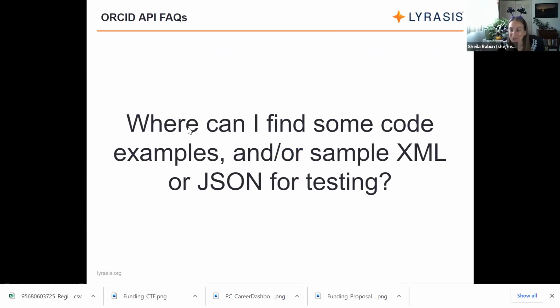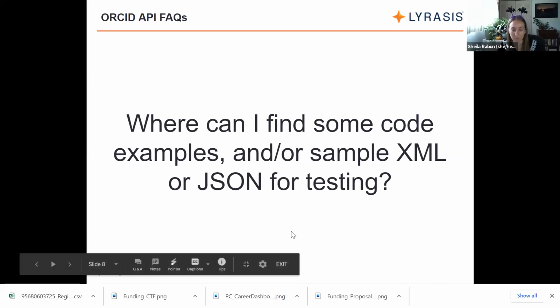Okay, here's our next question. This one is a little specific, so I'm not sure if anybody's going to know the answer, but one of the questions that I get frequently is, where can I find either some code samples or sample XML or JSON to do some testing with the ORCID API? Does anybody know or have ideas about where these samples could be found?